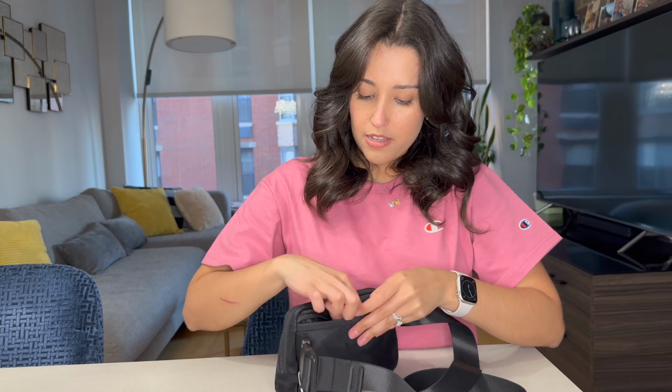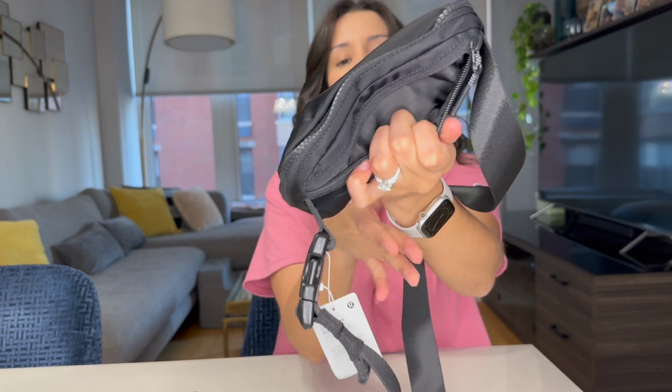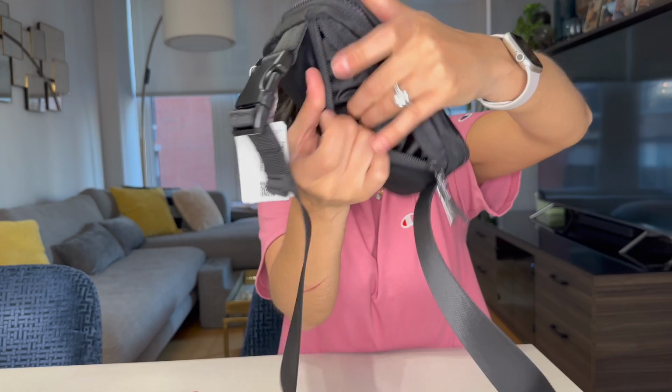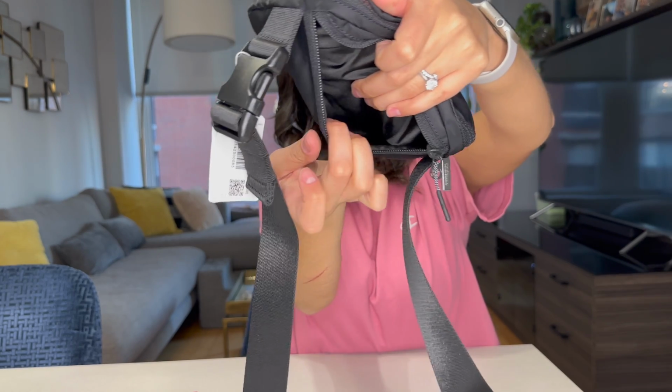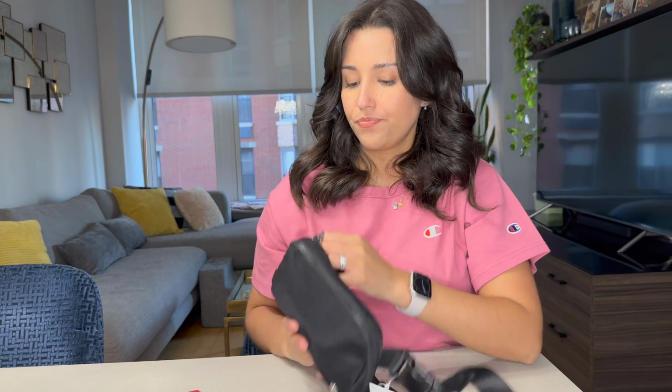The back section is not very roomy, so I can try to show you, but you can only probably fit flat things in here. And also, again, you don't want to have something poking at you from this back side.